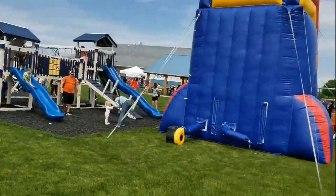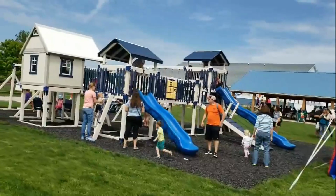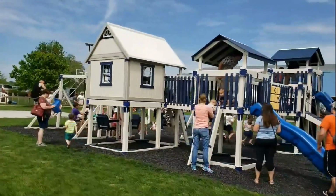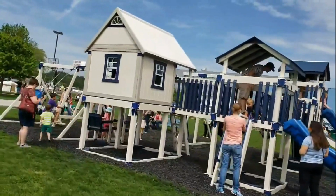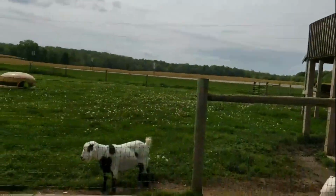And I'm going to go over this way for just a second. Another bounce house here just for today. And the big play area, which is always here and available for the kids to play on. Back to the animals here.